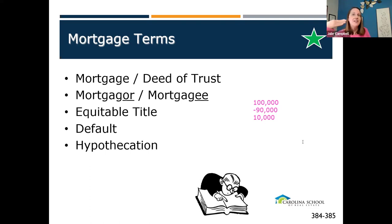The lender has an interest in this property until you get them paid off. How they protect that interest is to issue the mortgage. But again, they give the borrower that equitable title, permission to use the property. If the borrower defaults, it means they fail to make a payment. If they fail to make numerous payments in a row, they may be dealing with foreclosure. How many payments? That's an agreement between the lender and the borrower.